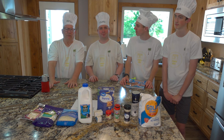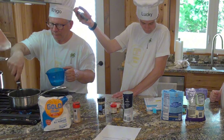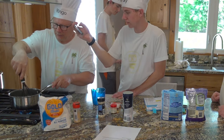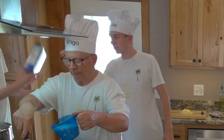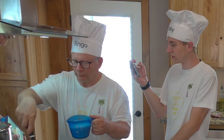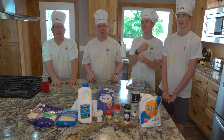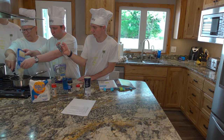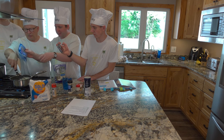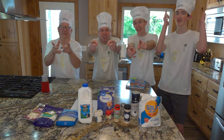Each one of us will have a job in the kitchen. Mine is the first stove runner, and I'll be cooking the sauce. Mine is the second stove runner. I'll be doing more of the pasta side of things. And I'm the mixer. I mix ingredients together. I'm the cheesier. My job is to add all three kinds of cheese to this dish. Let's get cooking!